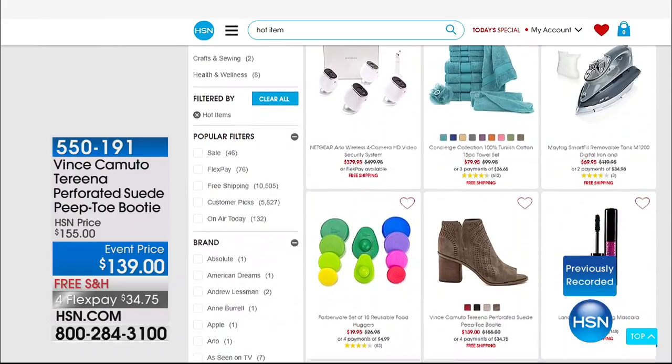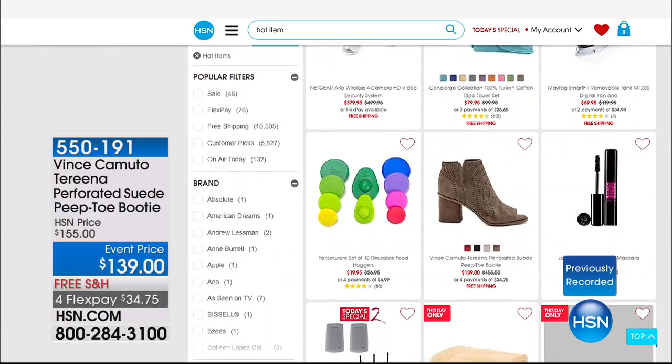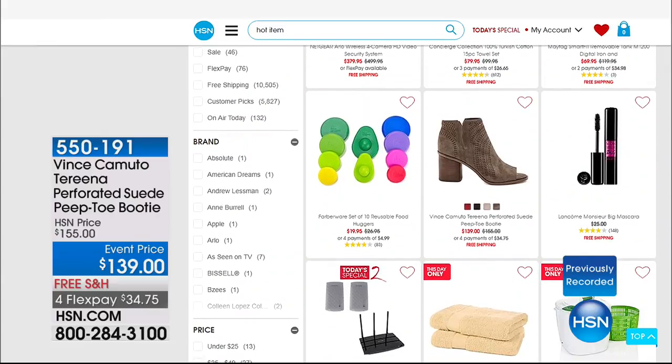Okay. All of our hot items are at hsn.com. Well, you know what? Whether it's dark or light, air conditioning or not, you can have the best flawless tan, the same tan that celebrities get. There is a reason that this is our number one self-tanner ever sold here at HSN.